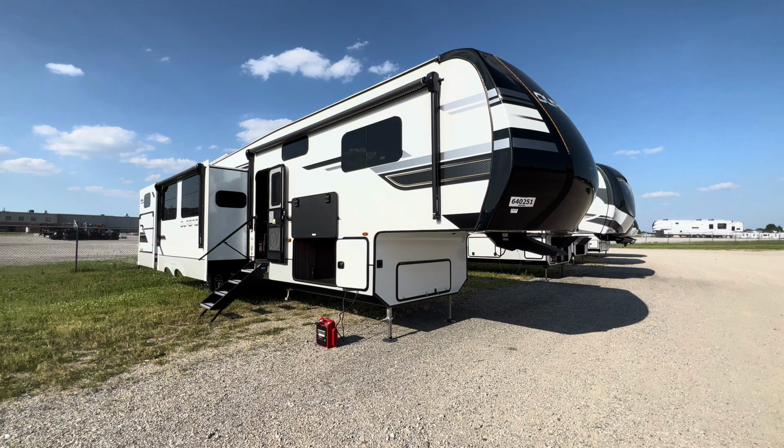Today, I am down at the KZ manufacturer where I'm going to give you a tour of this 2024 Durango 348BHF. And this is going to be a great fifth wheel for the traveling family because it has a massive bunk room with their own dedicated full bath. So that is pretty darn nice.